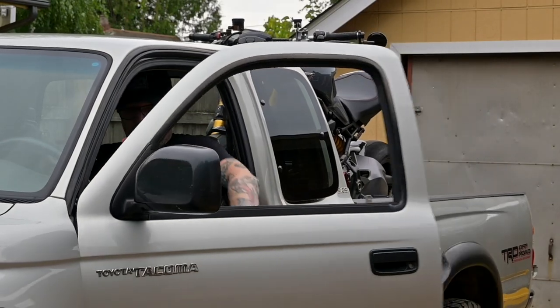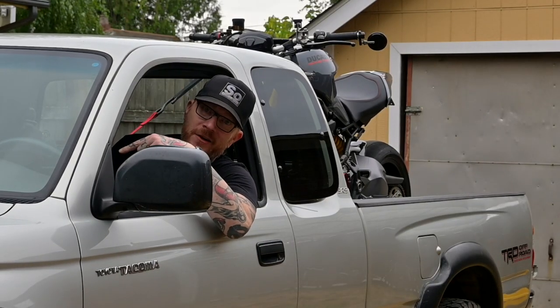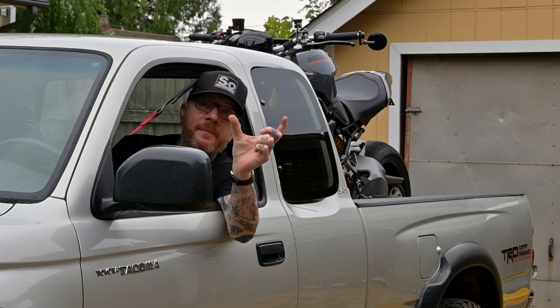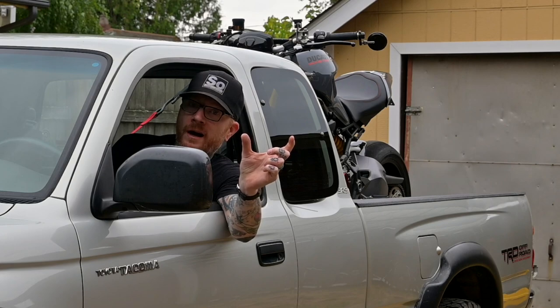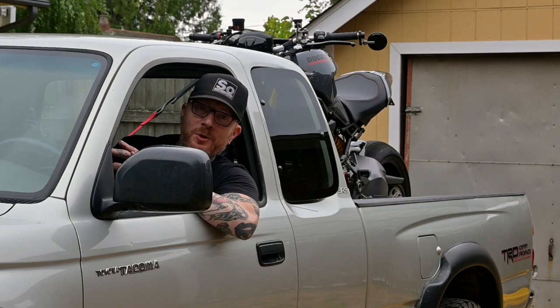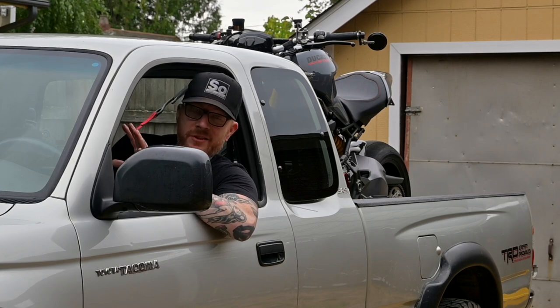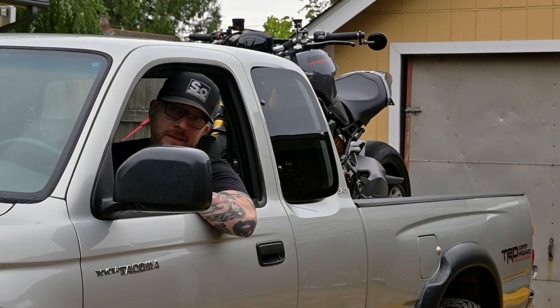So, we are all loaded up and ready to go. But unfortunately, this thing's radiator sprung a leak last night in the form of a crack about that big in the top of the freaking radiator. So, I fixed it. It took forever late last night, so I'm in an incredible hurry right now. It is way later than I wanted to leave. But everything is fixed, everything's good, bike is packed, car's packed. Let's go to Laguna Seca.